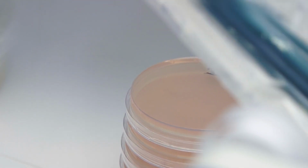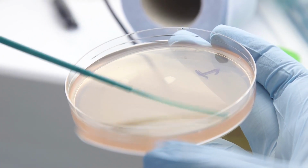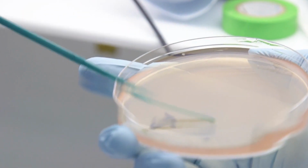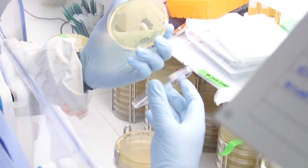To study these bacteria, we need to grow them on agar plates. The agar that the bacteria grow on contains lots of nutrients that would also be present in the human gut. When you streak the bacteria onto a new plate, you can often see new colonies growing 24 hours later.